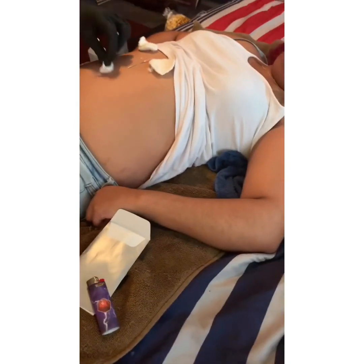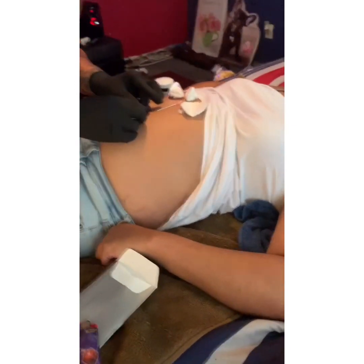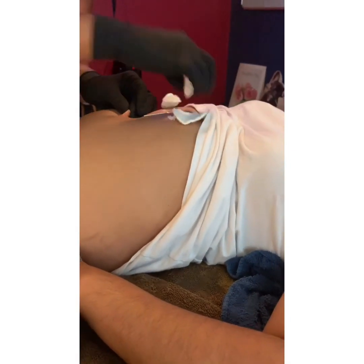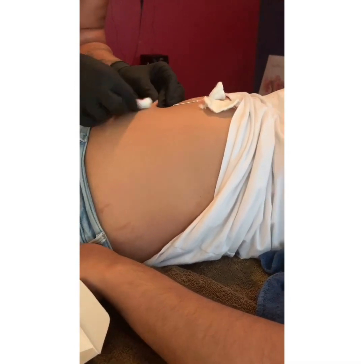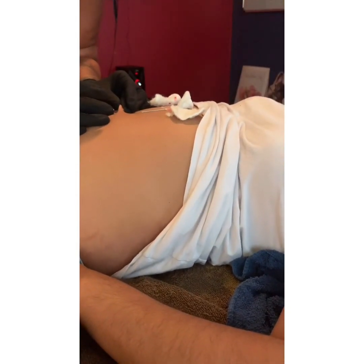Now, she bought a piercing from the mall. And I asked her, what size gauge is this? But she did not find out. So what you'll see right here is I'm trying to thread the original gauge through.